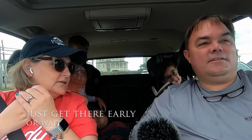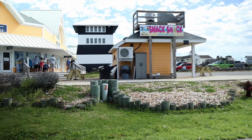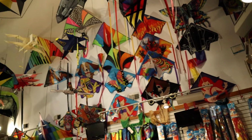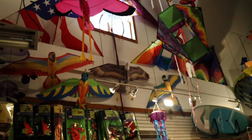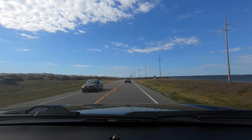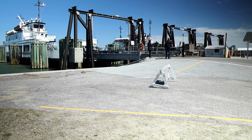We're now sitting in line with a whole bunch of cars, and we probably are going to be here for about an hour. It looks like there's a place next door that we're going to maybe walk over to and check out. We're looking forward to getting to Ocracoke. It took us about 40, 45 minutes to get down here, but once you get in the line, you're in the line. There's no getting out to run back to the coffee shop or something like that.